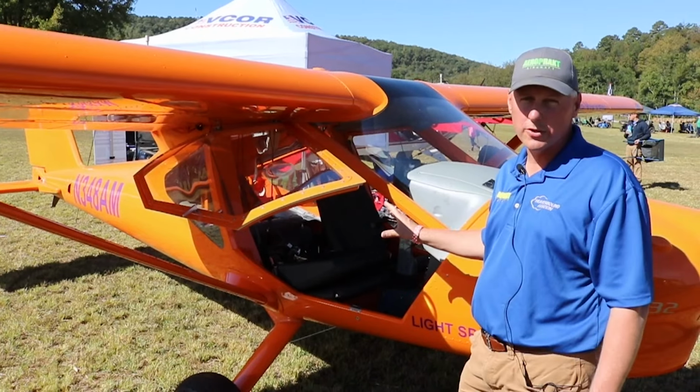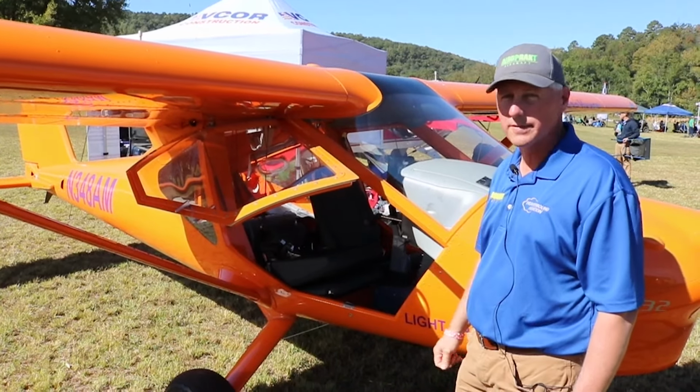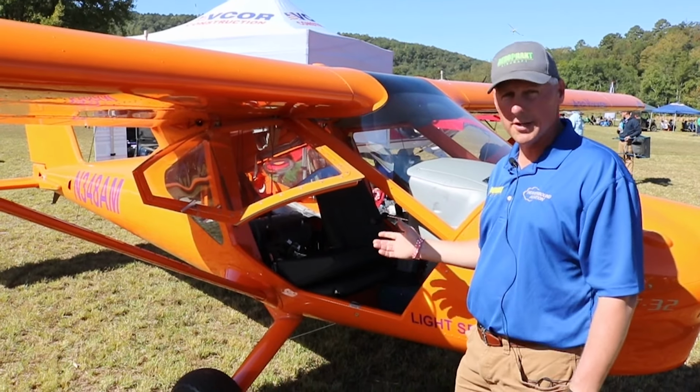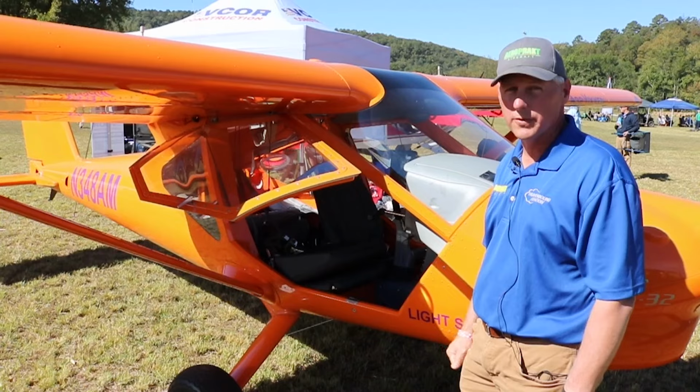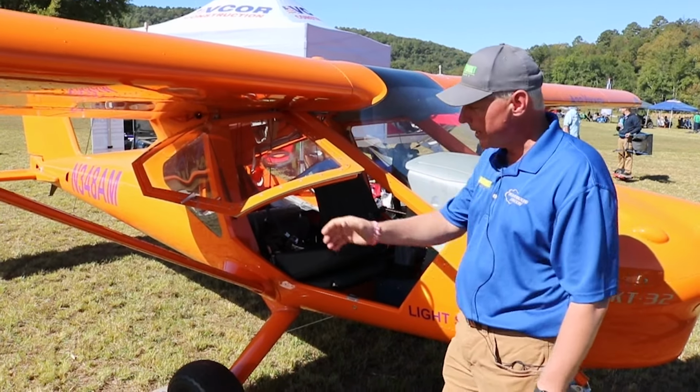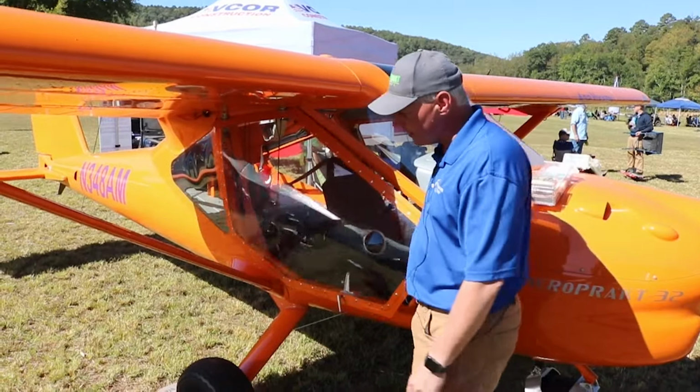But in the 32, you'll see cable-controlled ailerons instead of push rod. These are available with a straight stick, a Y stick, or yokes if you want yokes. So they're very customizable. A lot of people ask what we have on the landing gear.